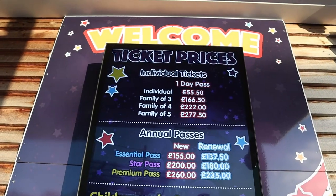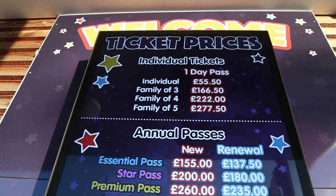So there we go, I end my day at Paulton's Park on the front plaza. And is it worth a visit? Yes, 100%. This park has an amazing range of rides for the kids. From the newest area, Tornado Springs, Lost Kingdom, Cobra. They have an amazing range of roller coasters and rides.